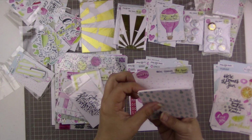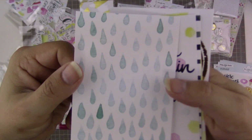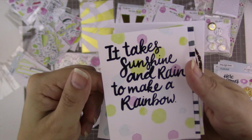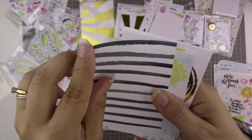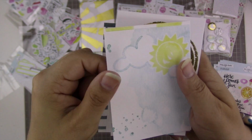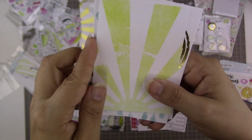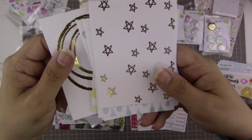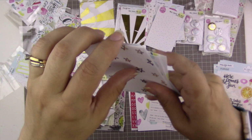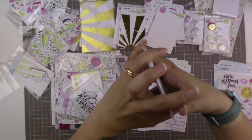This is the set called Sunshine and Rain. Raindrops. It takes sunshine and rain to make a rainbow. Some lines. That beautiful partial sky that I love so much. The sunset paper. This is the foil doodle circle, and then foil doodle stars. Love you. Then we're back to the beginning.